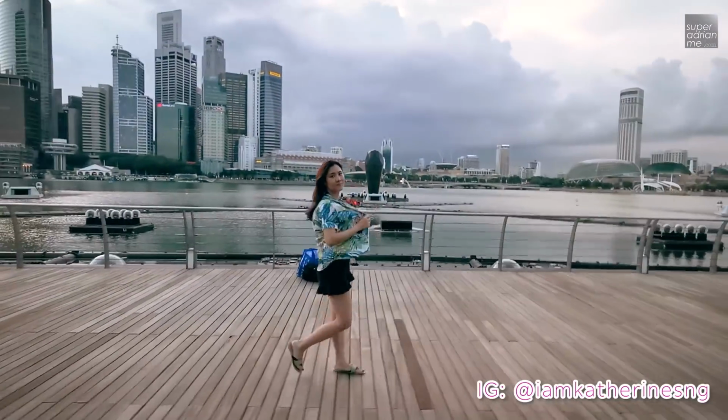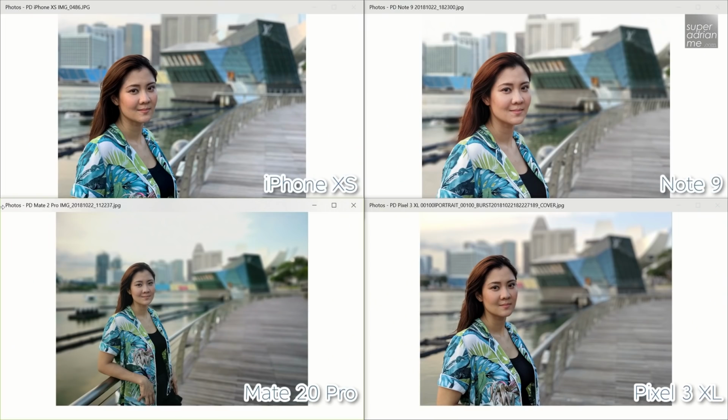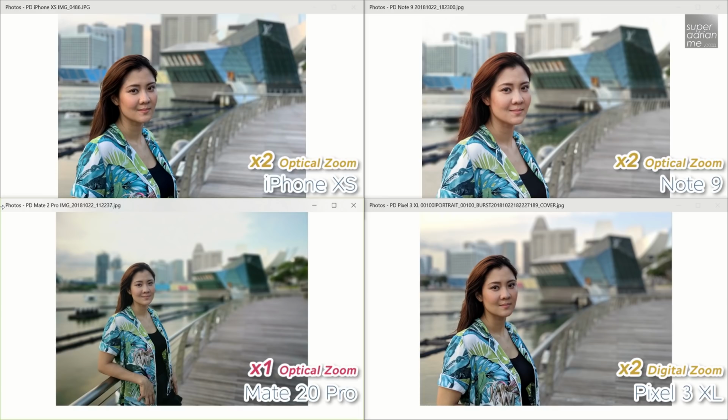So now for testing of the portrait mode, I actually got our good friend Catherine to pose for us. And here you'll be able to see that the results are actually quite even for all 4 pictures. Each of them did quite a good job in this category. So it's basically a little bit of nitpicking here and there to find which one is actually doing a better job. So the Mate 20 Pro actually allows you to take a portrait shot using the normal camera mode without zooming in at 2 times like the other 3. So that is actually one plus point.